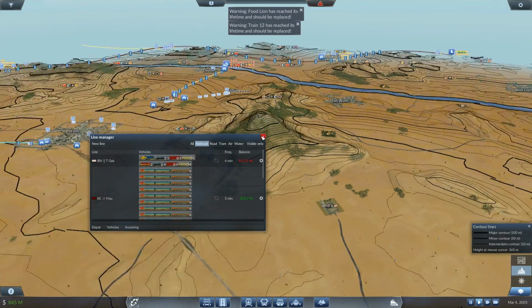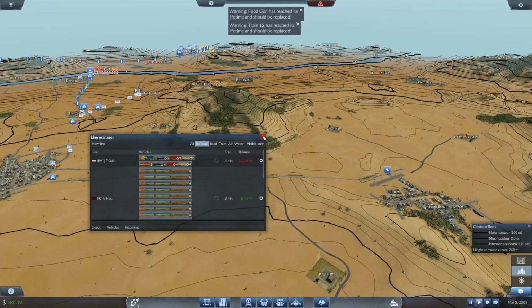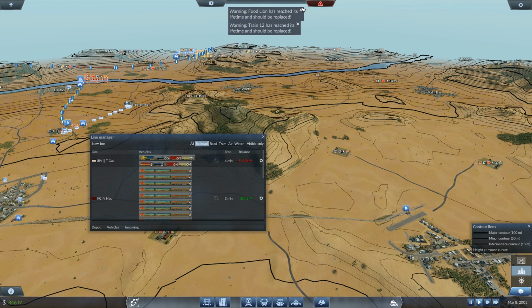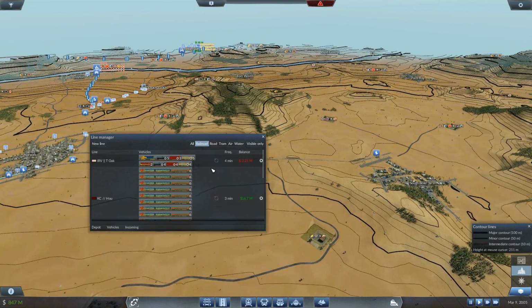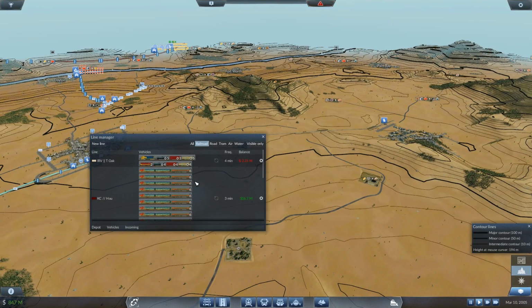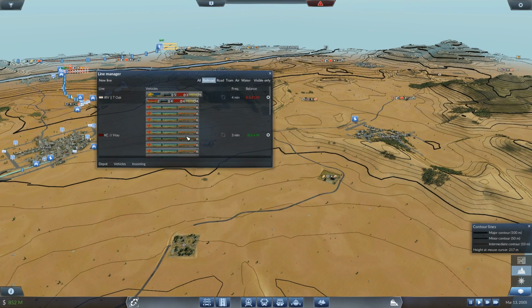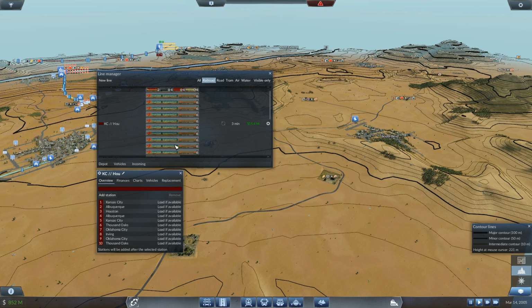The food line is getting old now. Ooh, that's not good. What is train 12? Train 12 is the food processor line. God, all my trains are coming due. This is what I was telling you earlier. Don't get so far in debt that when all your trains come due, you can't pay for them. All right, so we need to replace all of these trains.